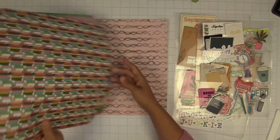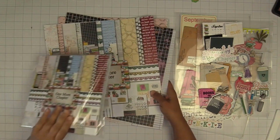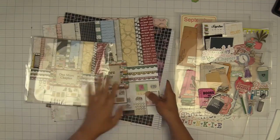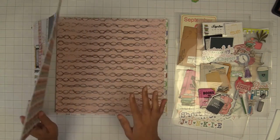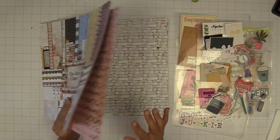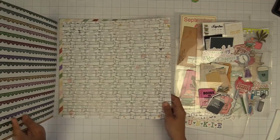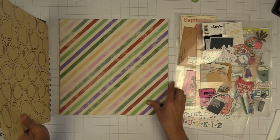I'm showing you a double-sided paper collection because these are in the shop right now, guys, in the 12 by 12 and in the 8 by 8. The color palette in this paper collection is sophisticated. It's got muted blues, burgundies, pinks, and greens. Look at it all right here in this page.